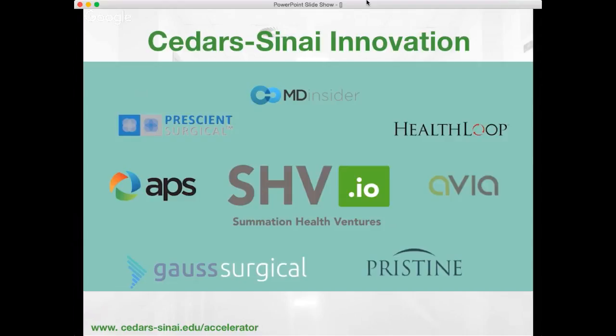What is particularly unique about Cedars-Sinai is that it has a venture arm. About 3 years ago, Cedars-Sinai, with Memorial Care, which is another health system in Los Angeles, launched Summation Health Ventures to focus on early stage digital health companies. Over the course of the last 3 years, Summation has invested in a series of companies focused in digital health, and all these companies have then deployed their technologies at Cedars-Sinai.